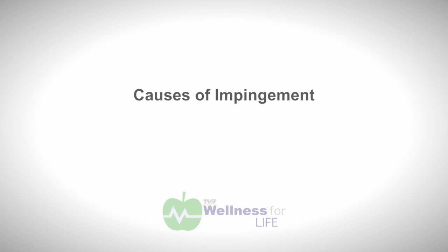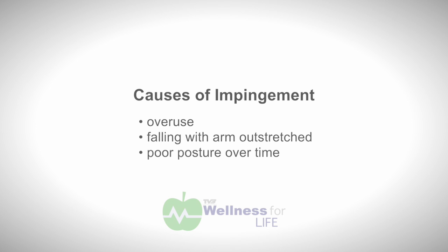Now, the easiest causes would be overuse or using your arms repetitively. Another cause may be falling with the arm outstretched. But I think most people end up here because over time they've developed poor posture. This type of posture, the rounding of the upper back, changes the movement in the shoulder. Therefore, there's friction, ultimately there's pain.